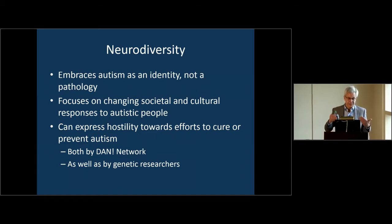So a lot of genetic researchers who are finding genetic markers of autism find themselves under attack by these people as well, who are very worried that prenatal test panels will be used to weed out people with autism. I don't think there's much real danger of that because it's so fantastically complicated. But that's where they're coming from.